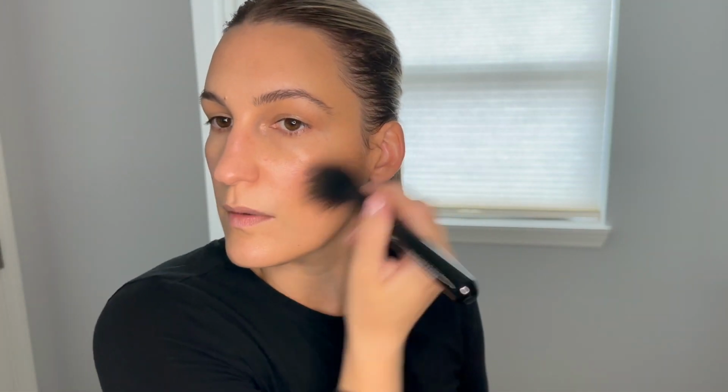do circle motions, very lightly, and just blend in and bring some of that bronzeness to the front of your face. This is helpful if you're on Zoom calls and things like that. If you have so much contour here, you're not really seeing it in the front. So bringing this forward makes you a more well-rounded look, especially on those video calls.